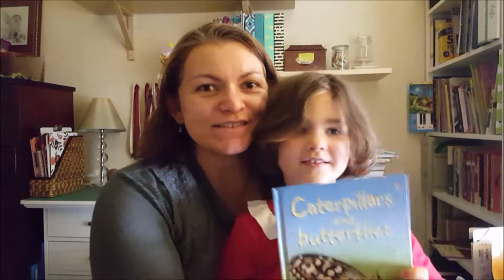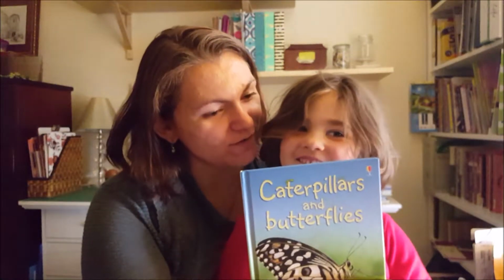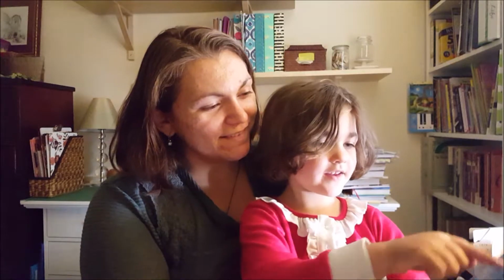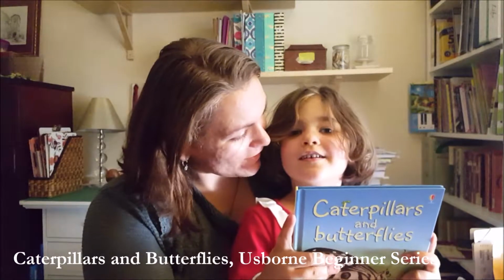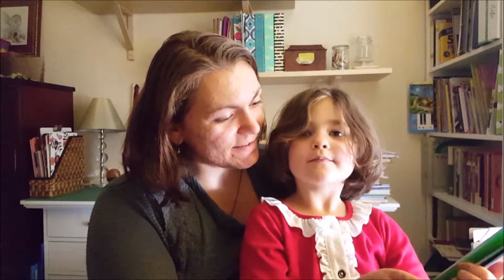Okay, so my daughter wanted to come join us and talk a little bit about her favorite butterfly book. What book is this? I can't read this. It's Caterpillars and Butterflies, and it's an Usborne beginner's book. What do you like about it? That it has butterflies. That it has butterflies?